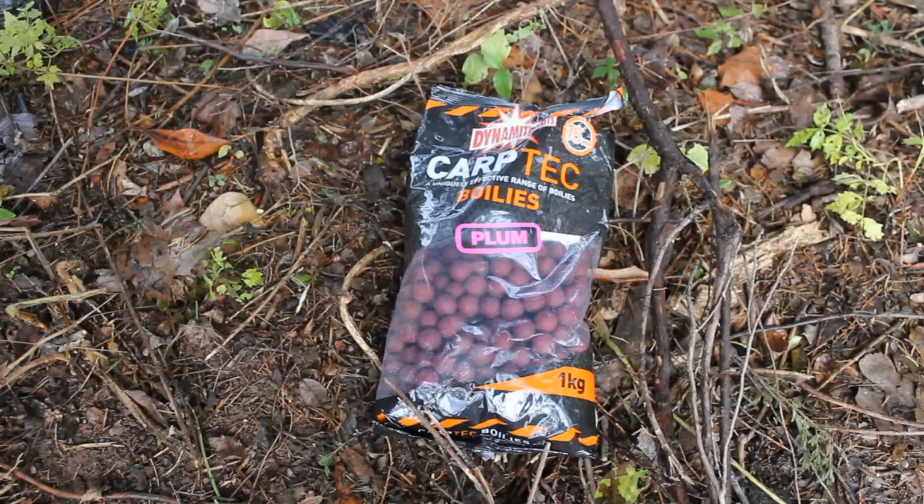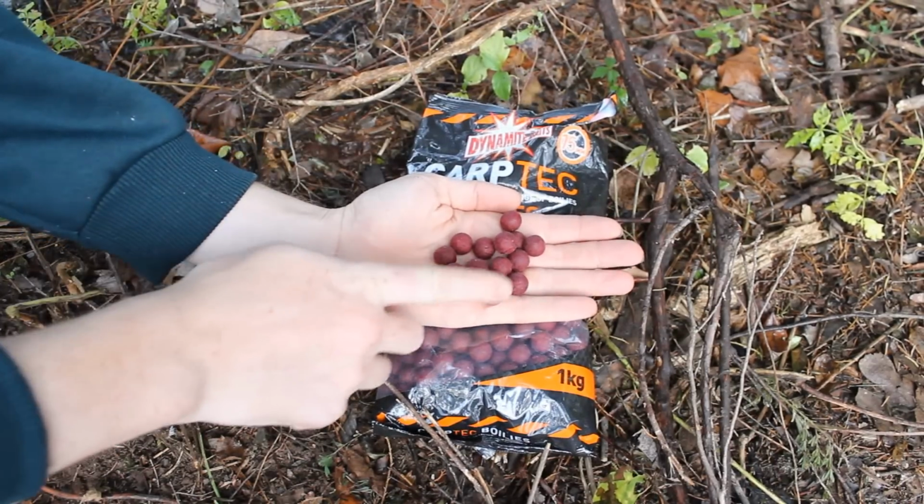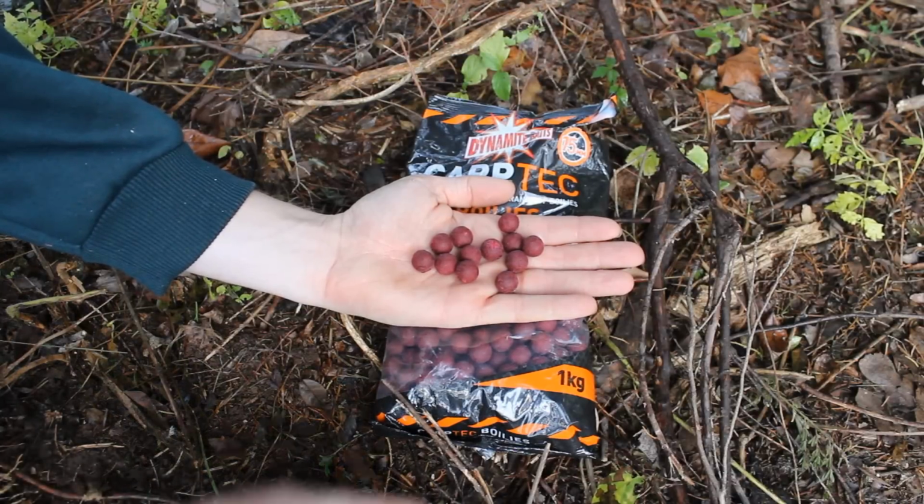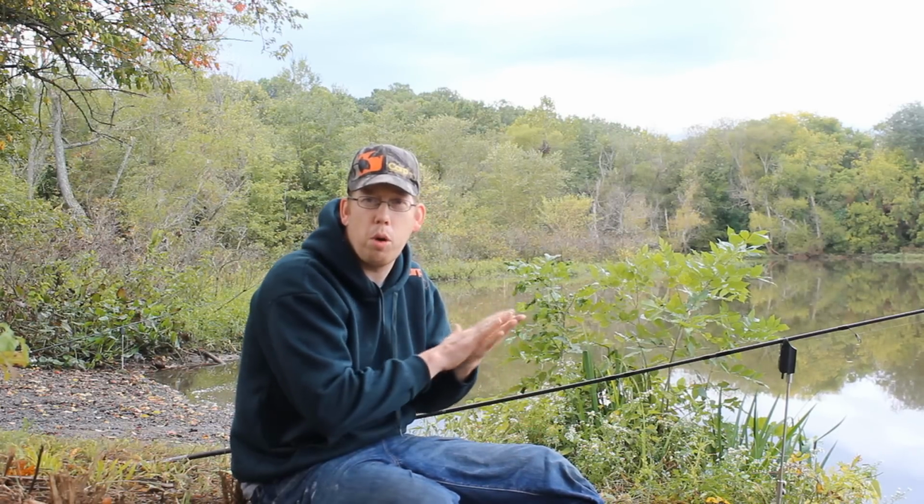A boilie is essentially a dough bait that's been cooked. You take flour, eggs, liquid attractants, various foods and minerals and additives, add it into the dough, knead it up into a ball, and then you either boil it or cook it in the microwave.